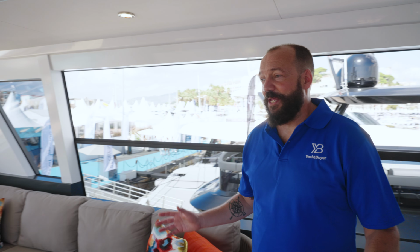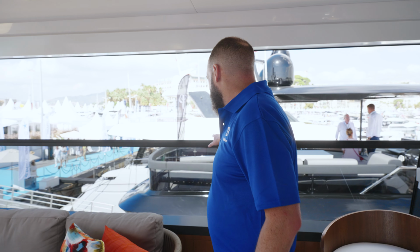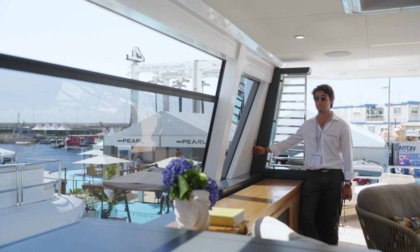Probably better than any other boat I can think of at this size. And as I say, with the sunroof open, the windows down, this is as far as they go, but then you can imagine the weather turns, windows come up at the touch of a button, you've got really an enclosed space. Very impressive. So as I said, this is an upper deck.